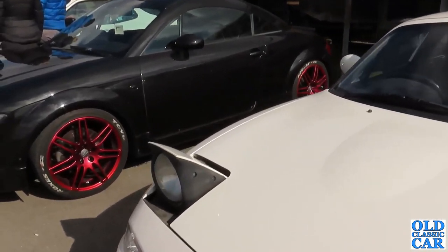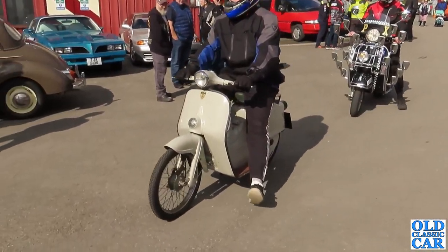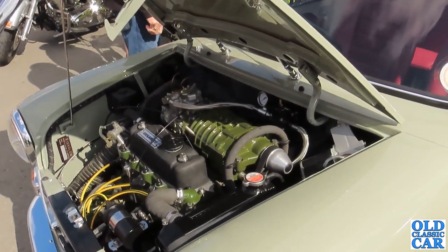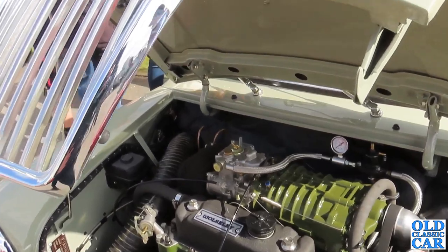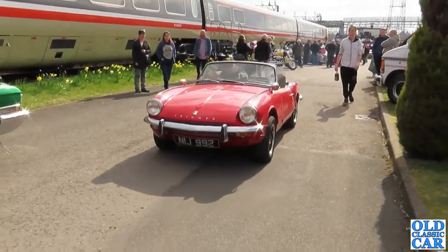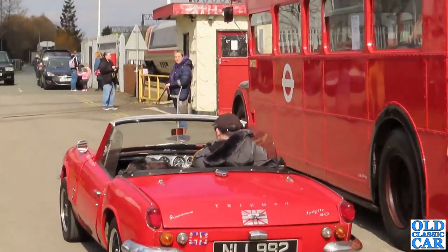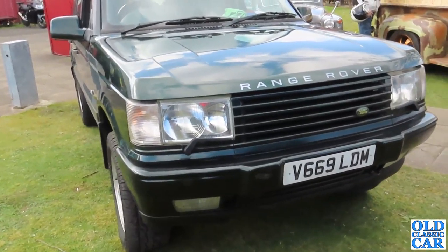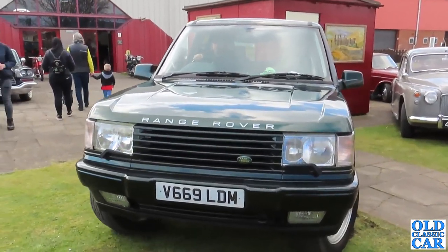I can hear some scooters coming, or a scooter. Something tells me this Wolseley Hornet's engine might not be original. Supercharged. There's a Mark III Spitfire going. Blaster in the past, that is. Triumph tune twin exhaust. Got a P38 rangy. I think he'd drive over me and he'd never even know. You don't see many decent ones now.